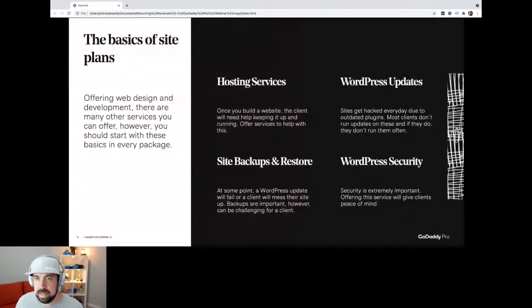All right, so the basics of a site plan. You can offer a lot of different services, but when you look down to the bare bones basics of what you want to offer, these are some of those different things that I have found are great to offer. So hosting services, and we're going to talk about that because it always scares people whenever I say hosting services.